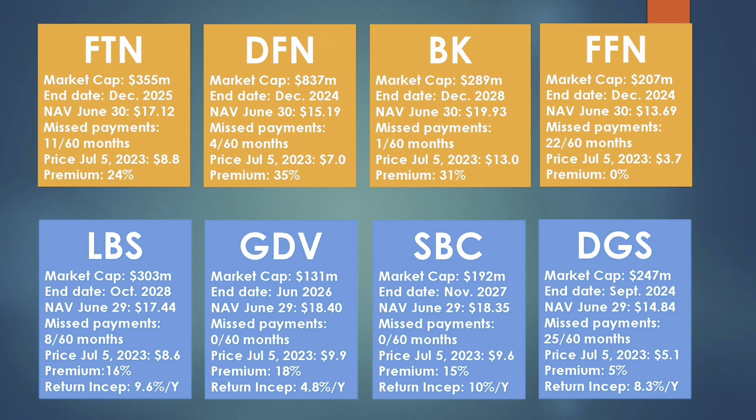So FTN, as I said, I will be applying all my strategy factors to see which one is more attractive to me, but you can do your own research. FTN market cap is $355 million, which is a good one. It's a big fund. End date is December 2025. There's a downside there. We don't know if that's going to be extended or not. So there's a little bit of uncertainty on that side.